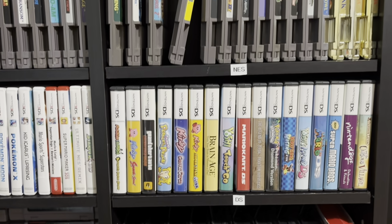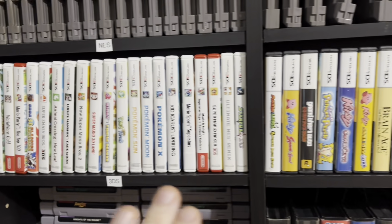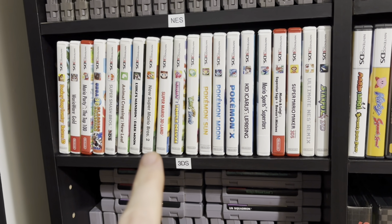Then below that, I'd have my DS collection. These are all my DS games right here. And my 3DS collection, which is right here. There's a lot of Pokemon right there. I got the New Super Mario Bros. 2. That's one of my favorites.